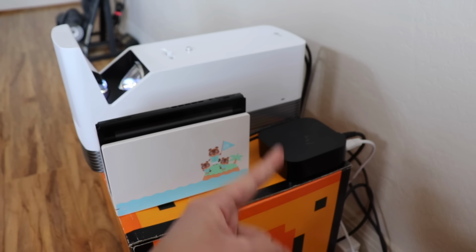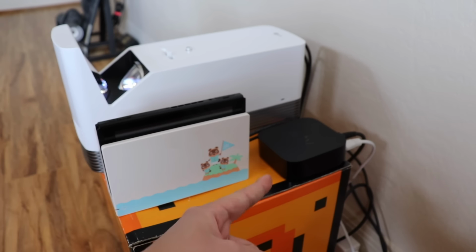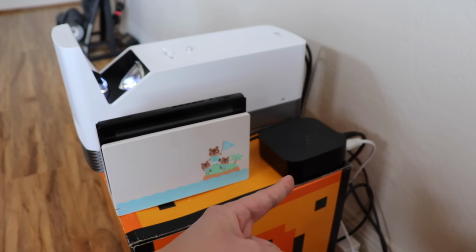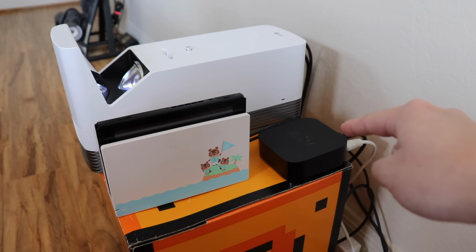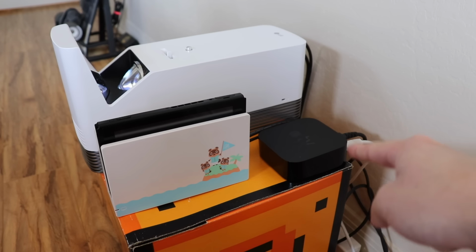Plugged into it is a 4K Apple TV, which is kinda pointless because this doesn't support 4K. This used to be plugged into a 4K TV, but I didn't need this to be plugged into a TV anymore. But yeah, this projector needs an Apple TV. No Hulu, no Netflix, no Disney Plus, so yeah, that's a good thing to have.